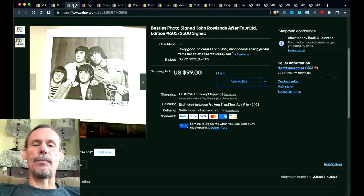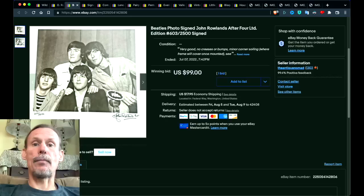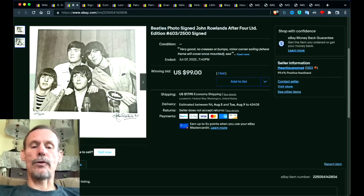Now here we have the Beatles photo, signed John Rowlands, After 4 Limited. This was an edition print of 2,500 that were signed. You can see the numbering there, and you can see the photographer's name in the lower corner. He had a really interesting history.